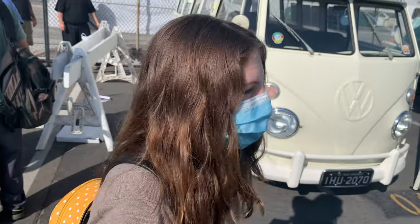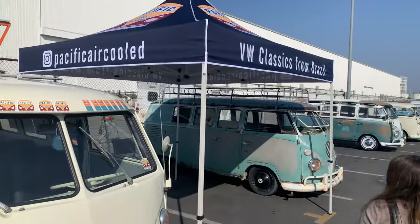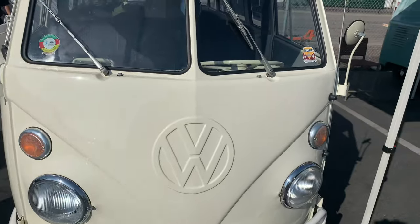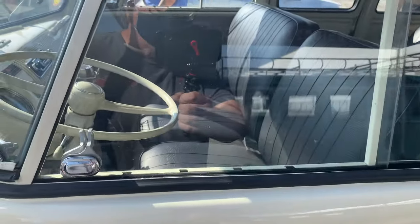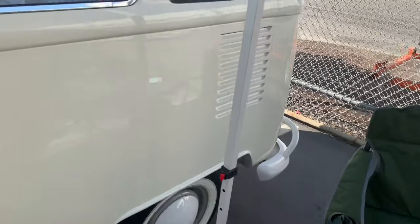All right, so Ava's gonna show us these buses. Anyhow, we're gonna start here. These look like buses actually imported from Brazil. See, it's actually got a foreign license plate on it. And I'm assuming this is one that they got restored down there. I think I've seen videos of these buses getting restored down in Brazil. So this one is actually really sharp.